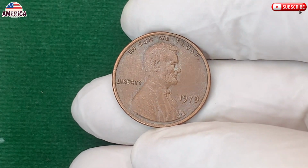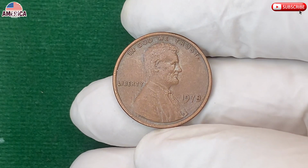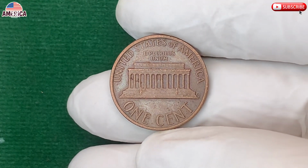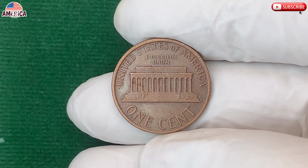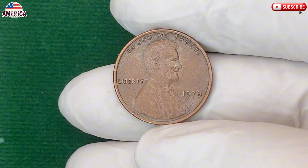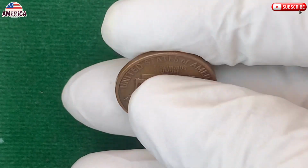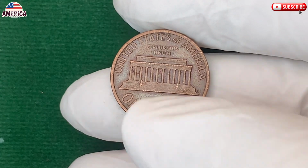Now, let's talk about the true potential value of a 1978 Lincoln penny in excellent condition or with an error. As we've mentioned, most 1978 pennies are still in circulation or are showing signs of wear, meaning that they aren't worth much more than their face value. However, coins that have been preserved in mint condition, or those with special characteristics like a minting error, can be worth a small fortune. A 1978 Lincoln penny in perfect condition, especially one with a rare error or mint mark, can be highly valuable to collectors.